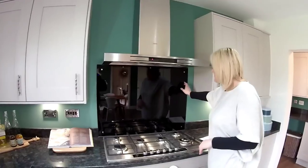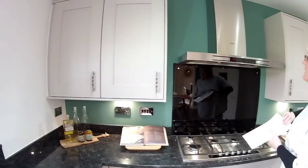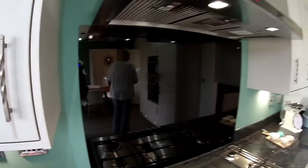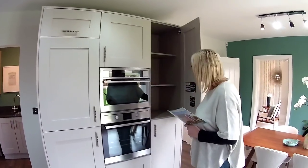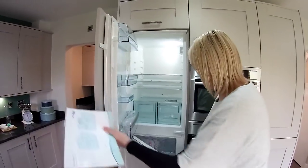Yeah, so AEG appliances. Great splash back there. And the extractor. So we've got a bank of units on this side, which has got the oven and your grill all integrated. Cupboard on that side. Fridge and freezer there.